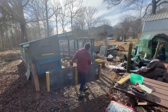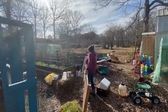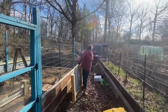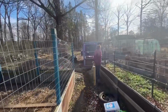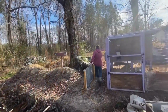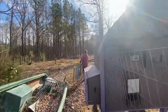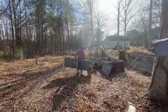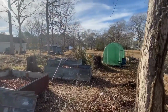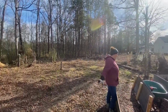So we're gonna move these to the back. Apart and probably just line them up. Eventually I can come back and put another bed long ways.